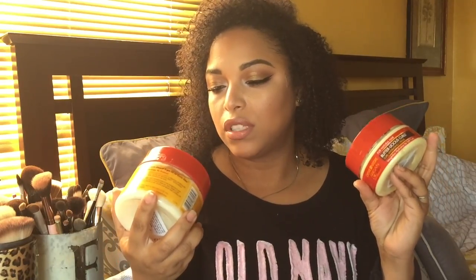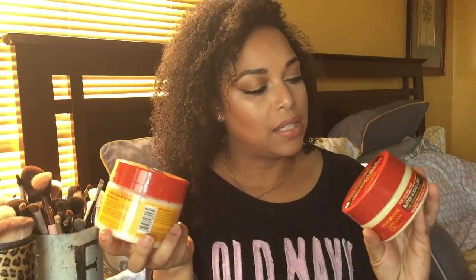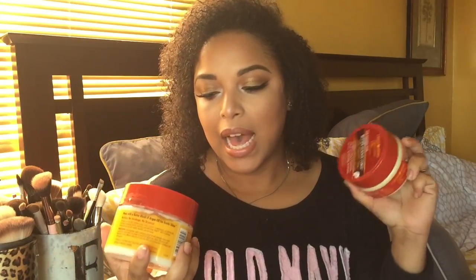These are the Cream of Nature Argan Oil Twirling Custard for Curl Styling Gel, and this is the Butterlicious Curls. First of all, it kind of confused me on how to use these. This one says twirling custard. So let me tell you something. Although this says twirling custard, I do still try these items as a wash and go and a curling custard.